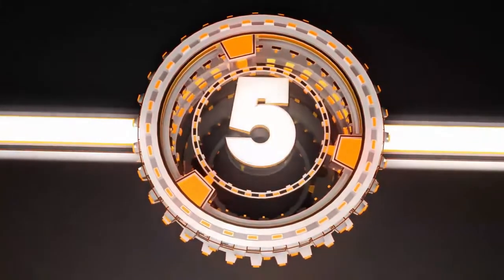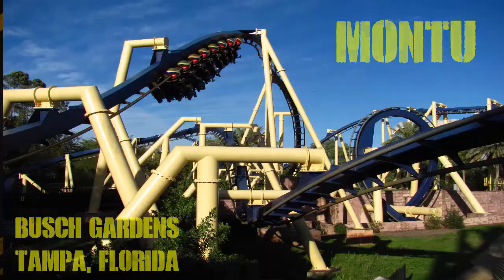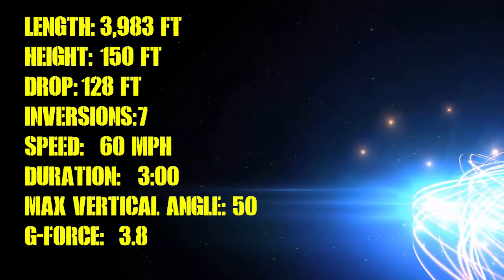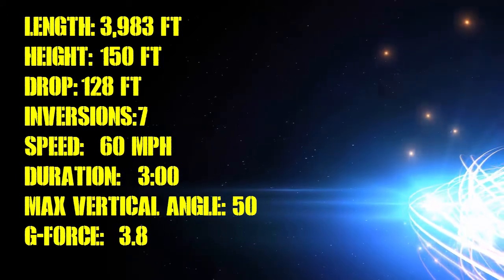5. Montu at Busch Gardens in Tampa, Florida. Montu was built in 1996. With a length of 3,983 feet, it lifts riders up 150 feet and drops them at 128.